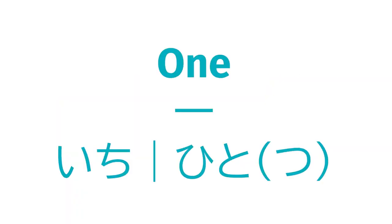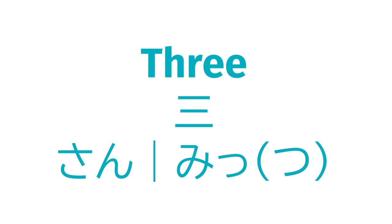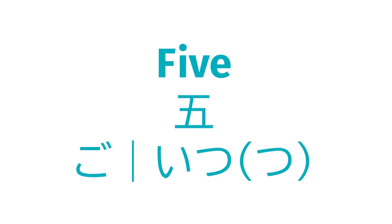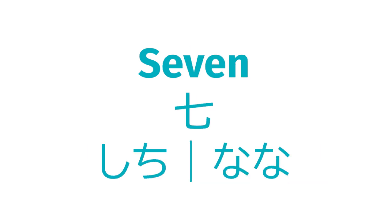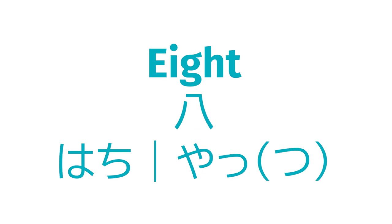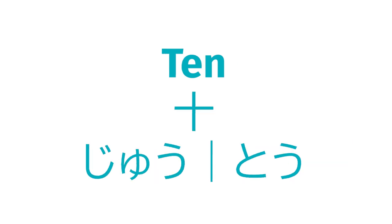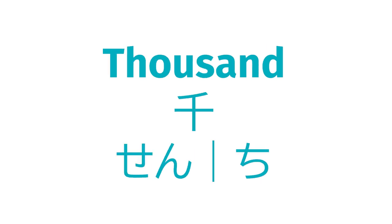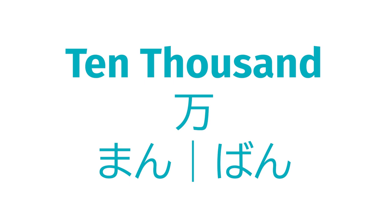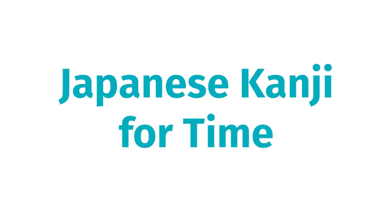Japanese kanji for numbers. 1. Ichi, hitotsu. 2. Ni, futatsu. 3. San, mitsu. 4. Shi, yon. 5. Go, itsu. 6. Roku, mutsu. 7. Shichi, nana. 8. Hachi, yatsu. 9. Kyu, kokonotsu. 10. Ju, to. 100. Hyaku. 1000. Sen, chi. 10,000. Man, ban. Yen, circle and round. En, marui. Japanese kanji for time.